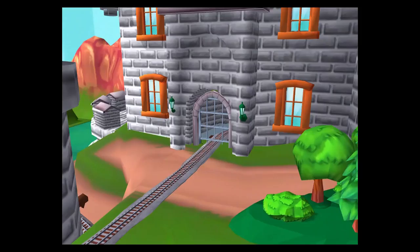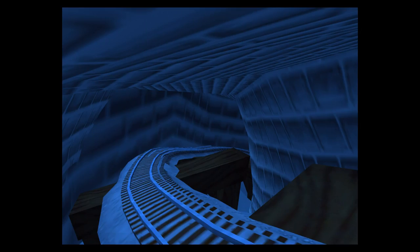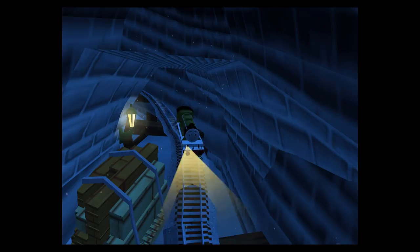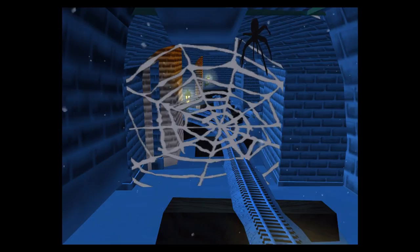Oh, the castle gate is closed. Can you help open it? Good job! Trembling tracks, a spider web. Tap to break it. Super!